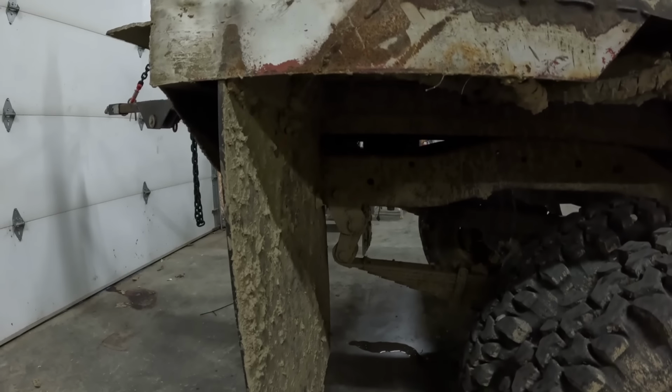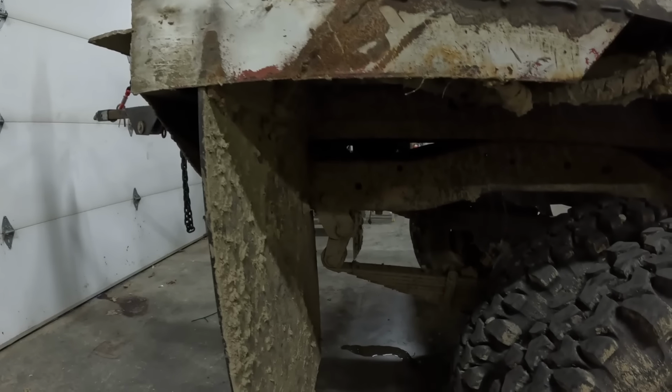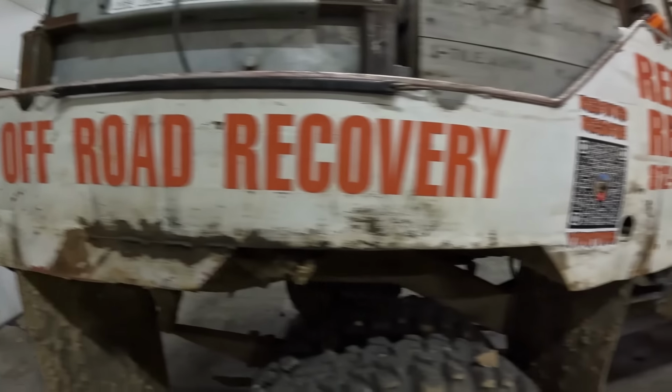Sorry it's so muddy. Creature is a work truck. It's not a pavement princess. It actually goes out and works in the mud.